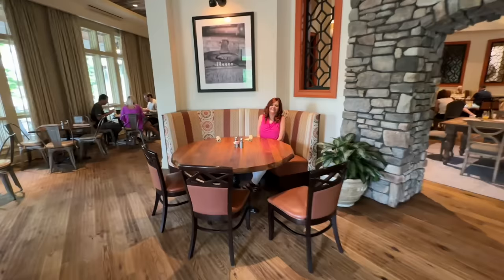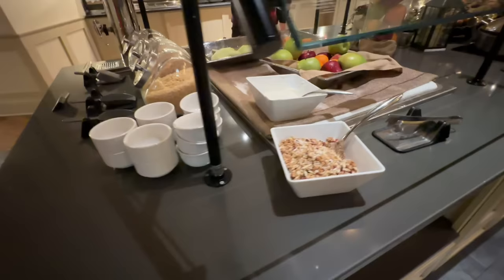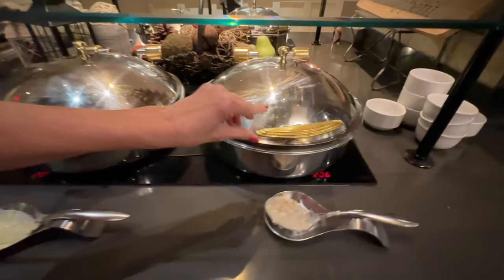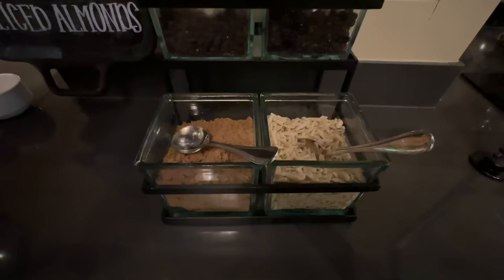Start down at this end, go around this table, have some milk, assorted cereals, granola, yogurt, seasonal fruit, stone ground grits, Bobby's trusted oatmeal, steel cut oatmeal. What do we have there, Bobby? Looks like some brown sugar. Mm-hmm. And raisins, different things to put in your oatmeal.